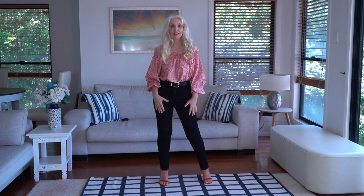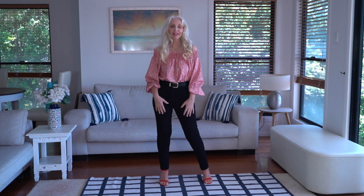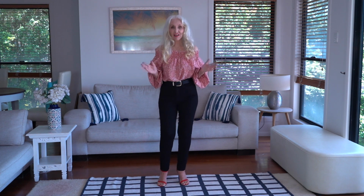I think the most popular way to wear red is probably always paired with black. It's always stylish, it's timeless, it's chic. You just can't go wrong wearing black and red together.